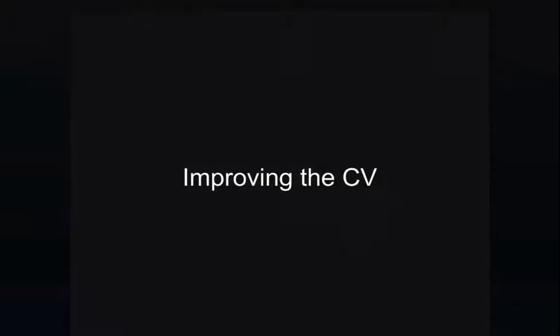Welcome to part 2 of the Careers and Employability Guide to Writing a Great CV. In part 1, we looked at James's original CV and highlighted the areas that could be improved. Here, we'll look at how James has worked on his CV to make it better.